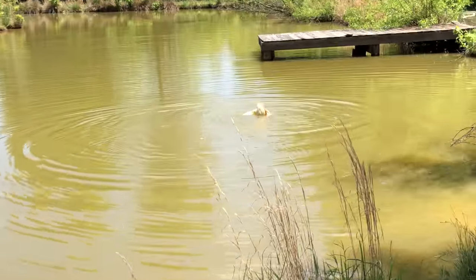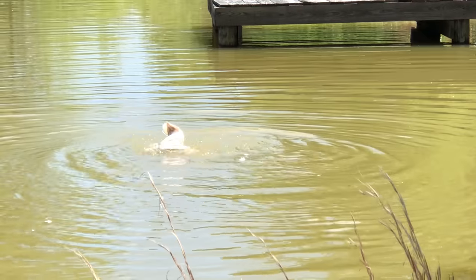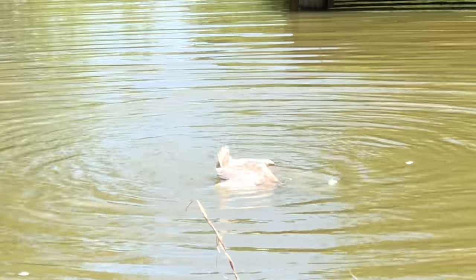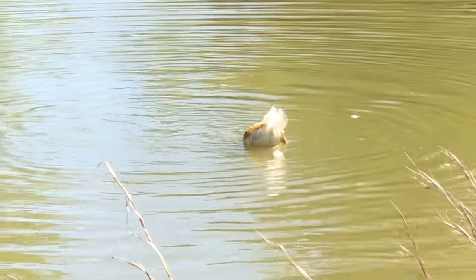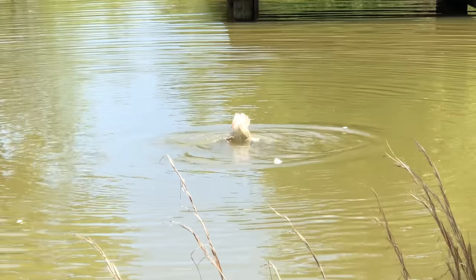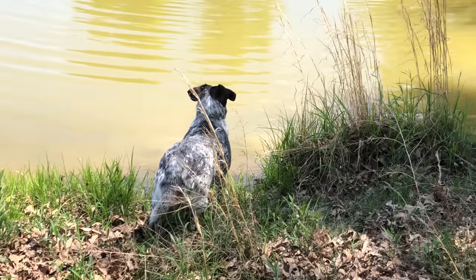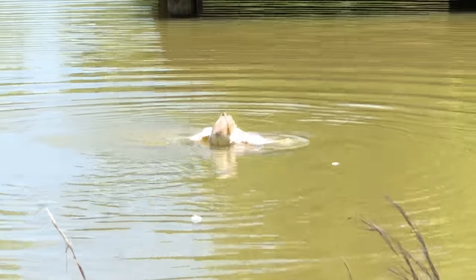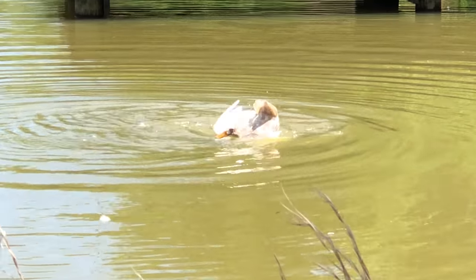Huh, what's this? What is the matter with that duck? I've never seen this duck before. Just heard a duck making a bunch of noise. I come out here to my pond. What is it doing? What in the world? I gotta see if I can figure out if that thing needs some help. What is it?